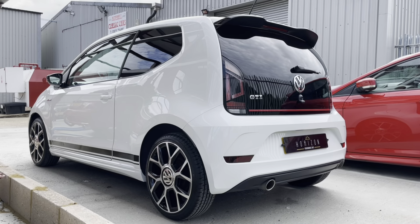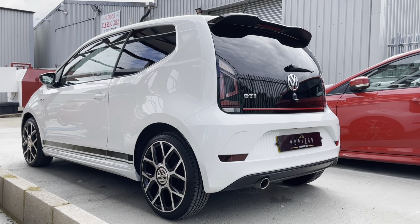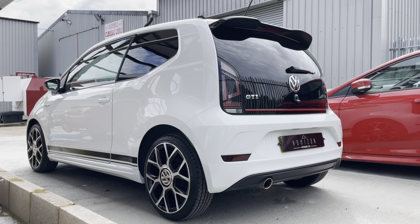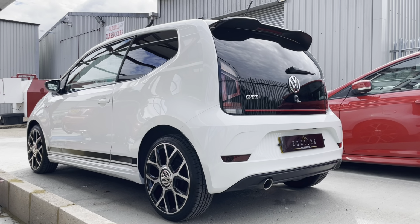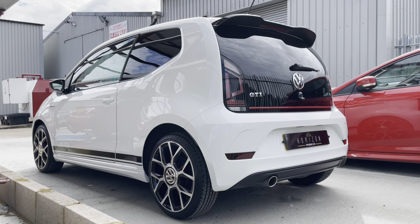Viewings are by appointment only, so please do give us a call to make an appointment just to ensure that we're here, the car's here, and everything's ready to give you the best possible service. As I said, this car does come with a 3-month warranty, but if you need something longer or with higher levels of cover, we have a range of different packages to suit every need.